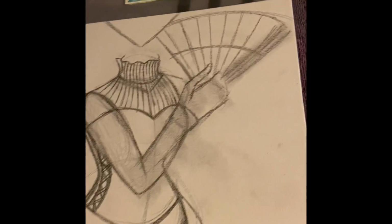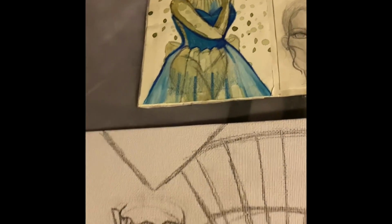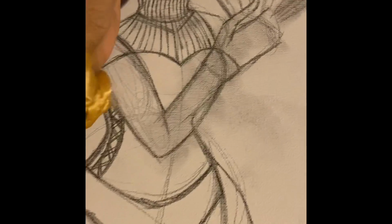Yeah, blue is one of my favorite colors. I love blue and black. So obviously I included that.